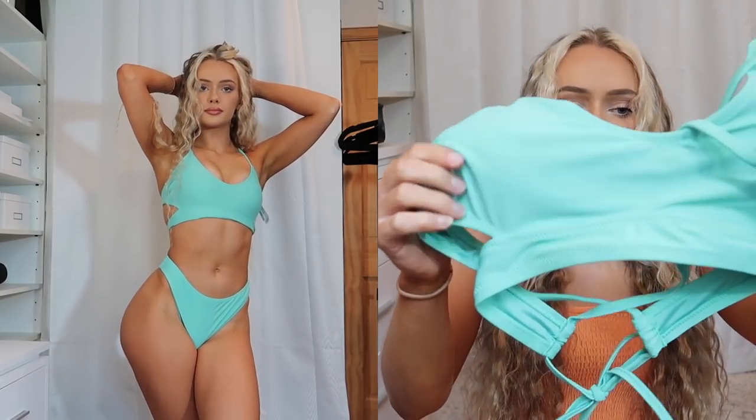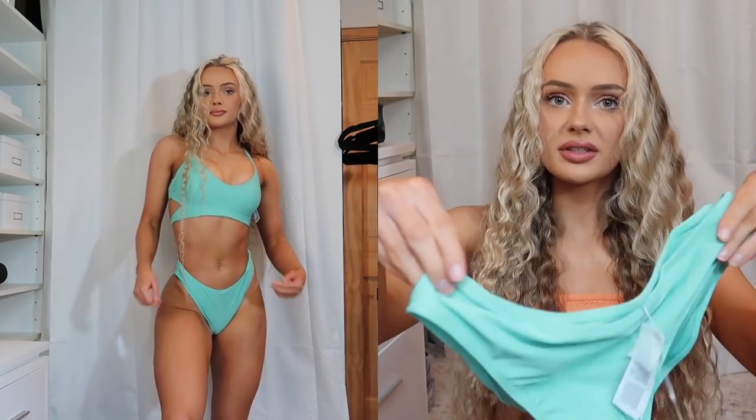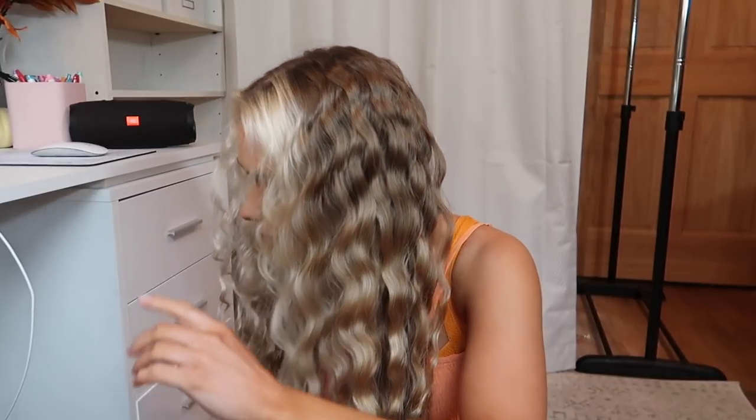And it comes with, again, the removable pads, and then the matching bottom looks like this. Again, I got everything in an extra small, I believe. Just these nice full coverage bottoms. They're kind of mid-rise, but I hike them up to be high-rise because I can't do low-rise. So, yeah. Super fun and bright, which is basically the theme for this video.